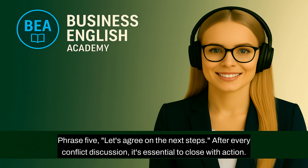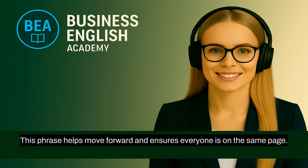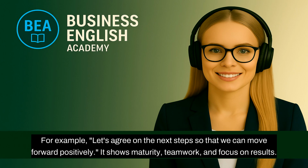Phrase 5. Let's agree on the next steps. After every conflict discussion, it's essential to close with action. This phrase helps move forward and ensures everyone is on the same page. For example, "Let's agree on the next step so that we can move forward positively." It shows maturity, teamwork, and focus on results.